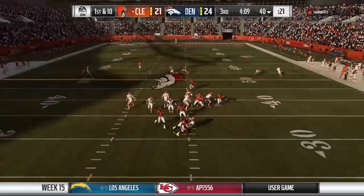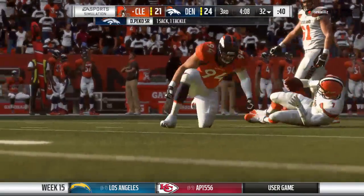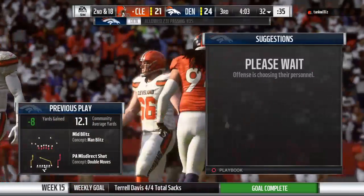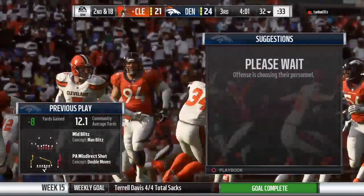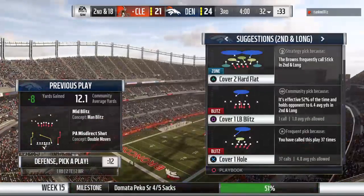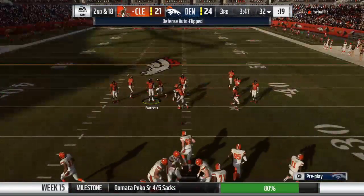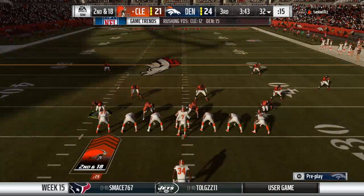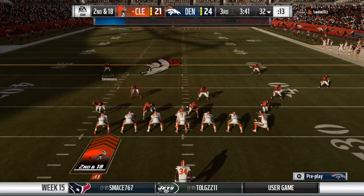They'll go play action with Hyde. Now it's Hoyer, under a heavy rush, and down he goes. Domata Peko with a great push up front. He picks up the sack for a loss of 8. Got to imagine the pass rush will be equally intense here on 2nd down following the sack. It's 2nd and 18.